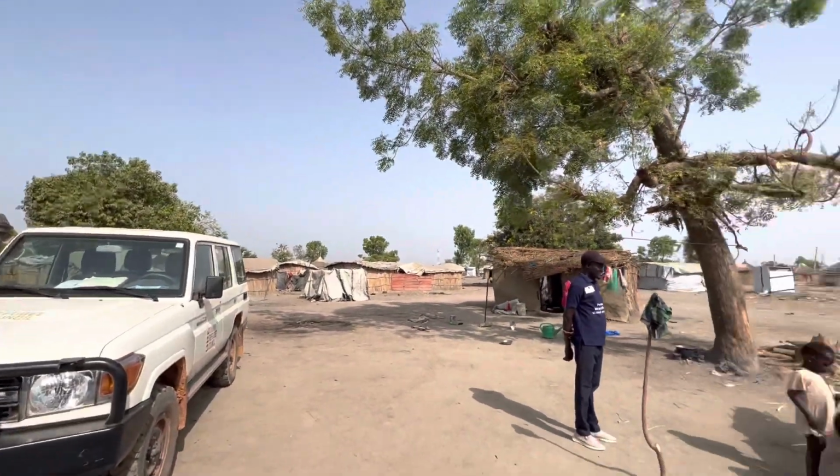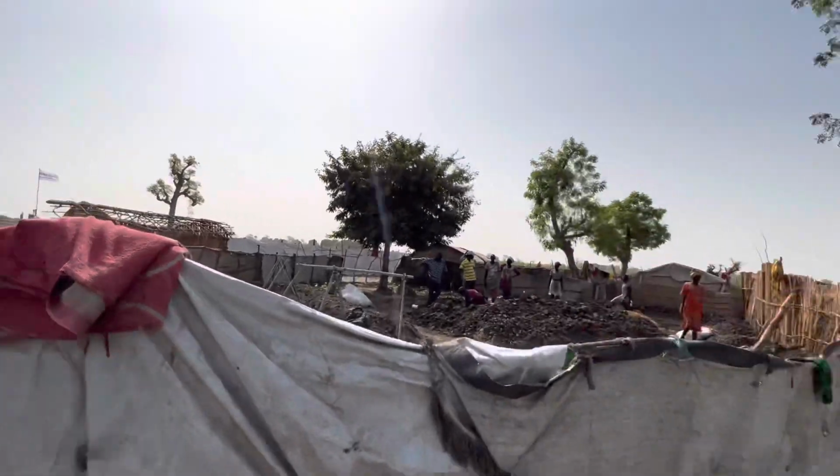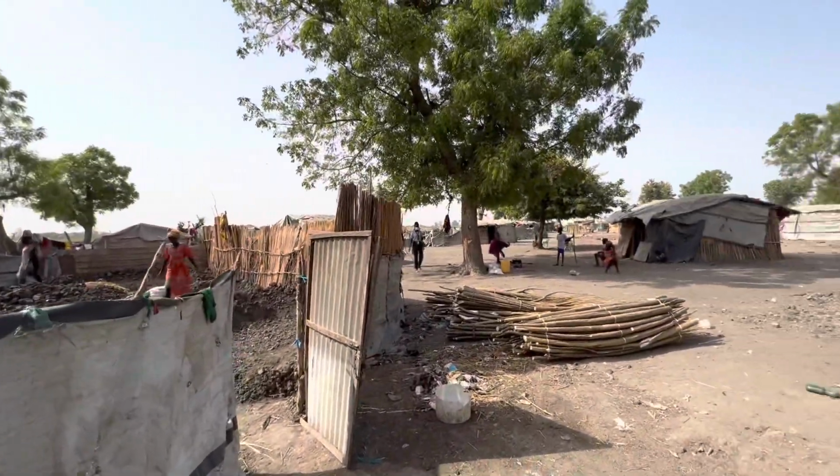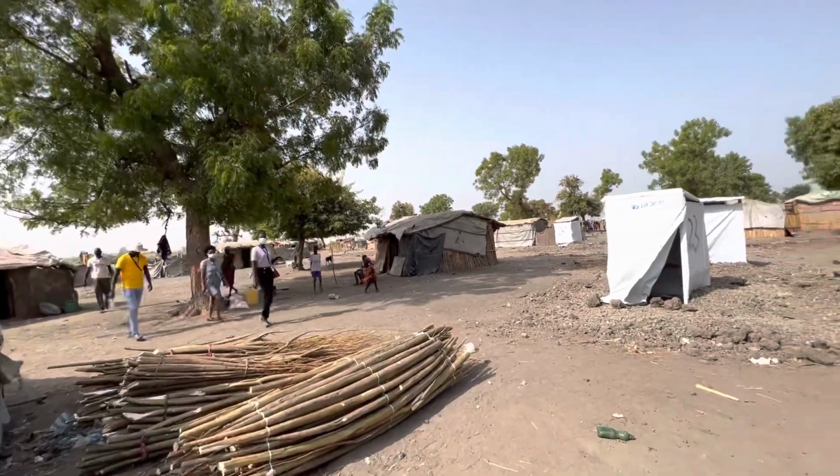And now what we're doing is focusing around how to do much more biointensive food production just directly around the household, so we can have a supplement of much more micronutrient rich greens and vegetables at the household. So I'm here in this IDP camp. IDP means internally displaced people. So all the people who live here have been displaced from their communities that have been completely flooded.